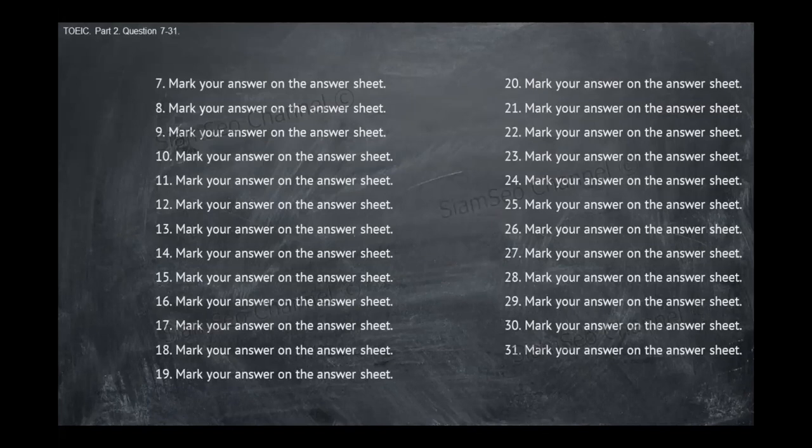Number 28. We still need to put price labels on the new books. A. The lines are really long. B. The table costs $60. C. Let me go and get them.